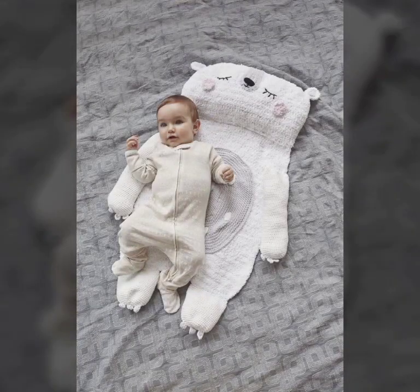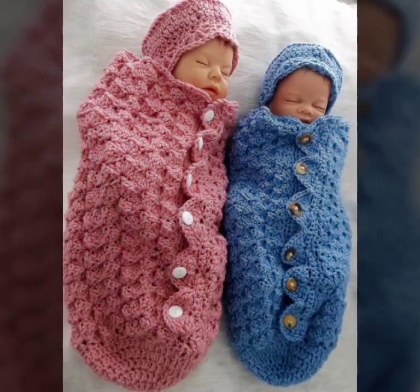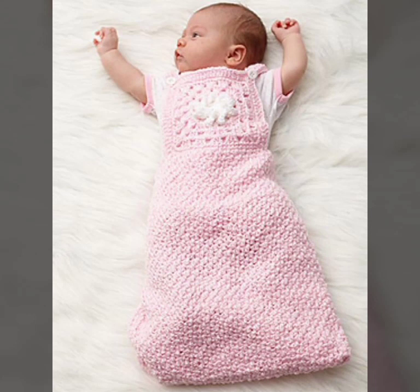Other benefits of using sleep sacks also include that they provide a feeling of security, like when your baby was in the womb. Sleep sacks can be used for swaddling. Swaddling is a great way to soothe and calm a fussy baby. Swaddling can also improve sleep by preventing the startle reflex, you can say sudden movements, which can cause your baby to wake up. So these are amazingly beneficial for the baby.